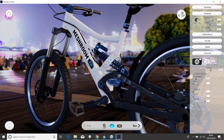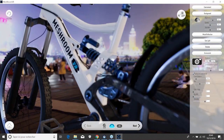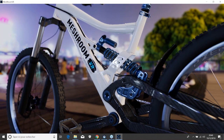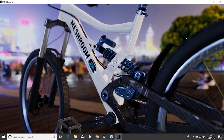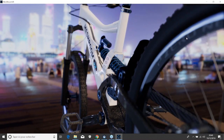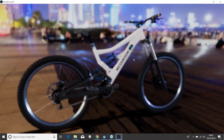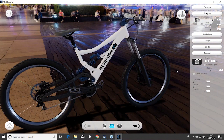use depth of field. Okay, let's focus on this part right here. Okay, make it disappear, and here you can see that within seconds you can create photorealistic videos of your products, and it's very smooth with your clients. You can discuss, just put the flow out and discuss of the light proportion.